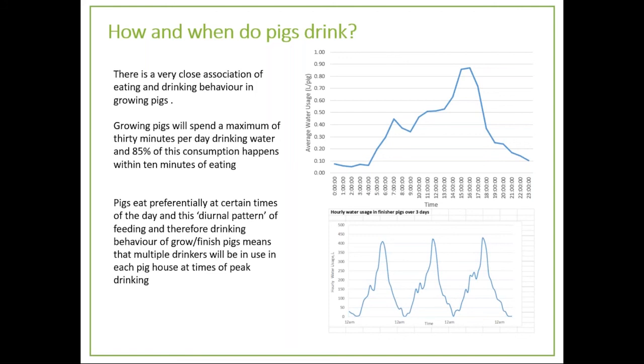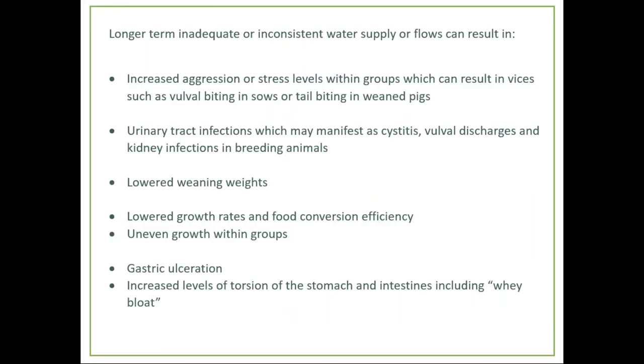In some cases, I have experienced problems with inconsistency of water supplies and flows, which have certainly caused issues in terms of either vice or health within groups. And it's been reported throughout the literature that you will see increased aggression, for instance, anytime that there is competition for the resource, which is water supply. So with drinkers blocked or issues with water supply, you will certainly get tail biting as a vice being demonstrated. Chronic long-term shortages of water flow will lead to particularly pregnant animals perhaps drinking insufficiently, which can manifest as cystitis, vulval discharges, and even ascending kidney infections.